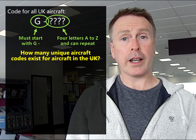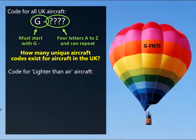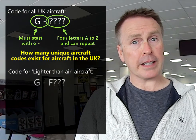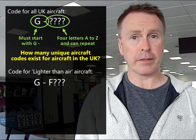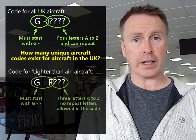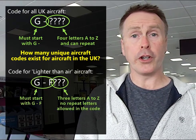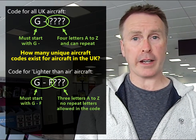For example, lighter-than-air aircraft, that's hot air balloons and airships, for their registration codes, they also have to start with a G, followed by a dash. But then the next letter has to be an F, leaving just 3 final letters at the end. Now, those 3 last letters can also be anything from A to Z, but across the whole code, no letter is allowed to appear more than once for lighter-than-air aircraft.